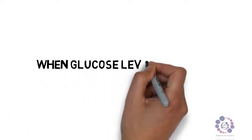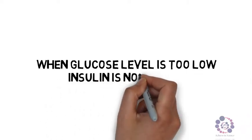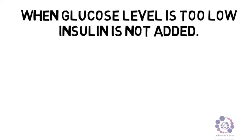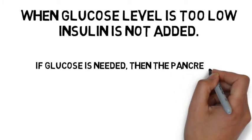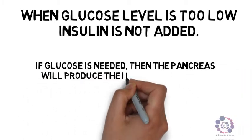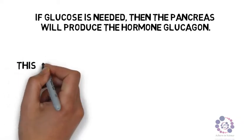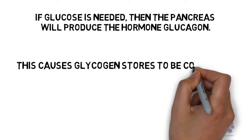On the other hand, if the blood glucose level gets too low, maybe after you've done a lot of exercise, then insulin is now not added to your bloodstream by your pancreas. Instead, the glucose that is inside your liver, which is being stored as glycogen, is converted. It is converted by the pancreas releasing a new hormone called glucagon.